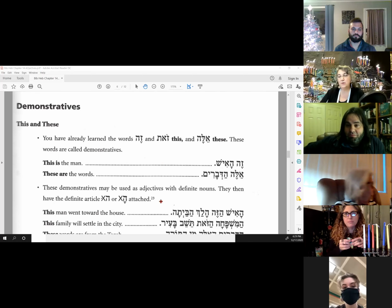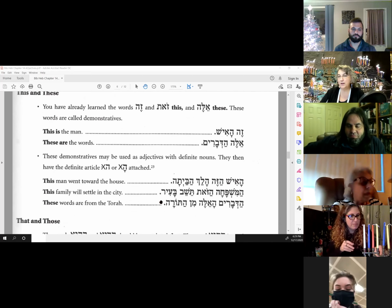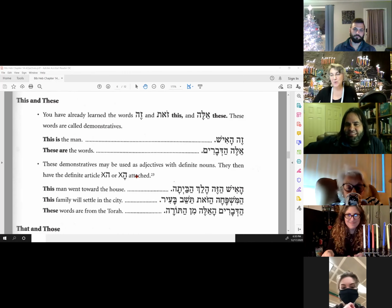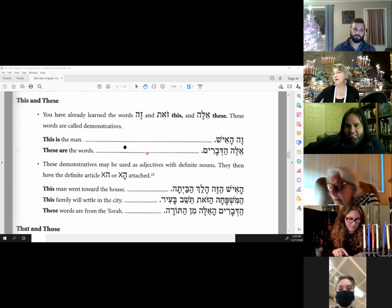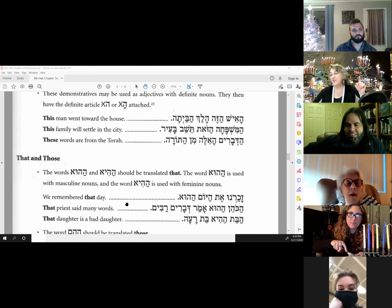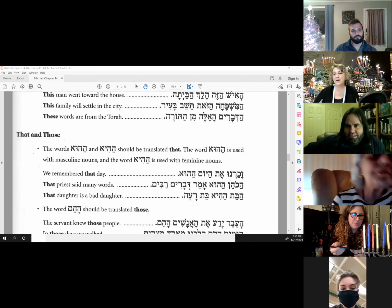And we'll get to this and these later, although it's really appropriate because we're about to use it in a second when we say bayamim hahem bazman hazeh. We're going to be using this and those. Right now, we're going to be using those things. So you could take a peek at it.